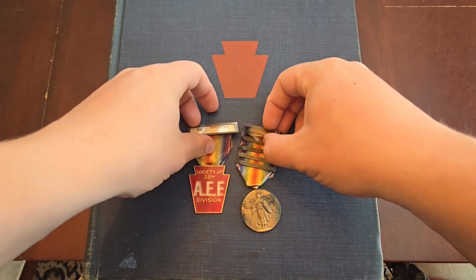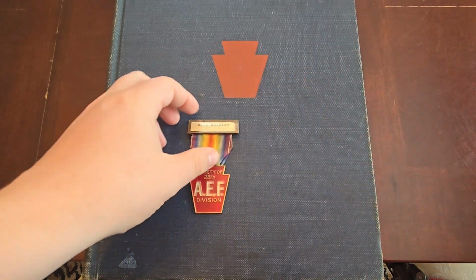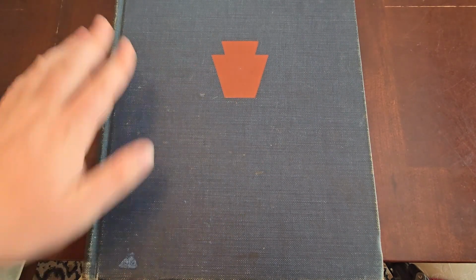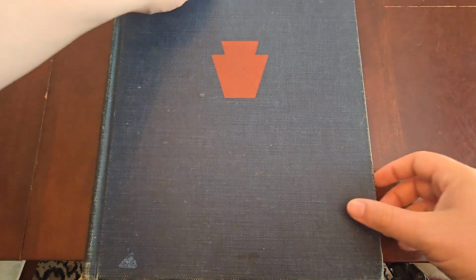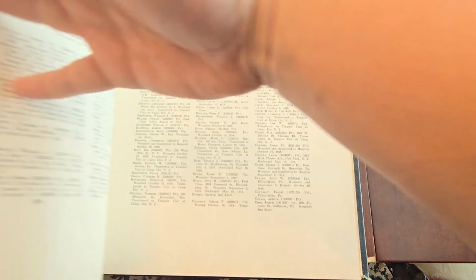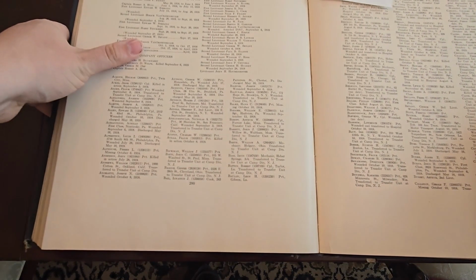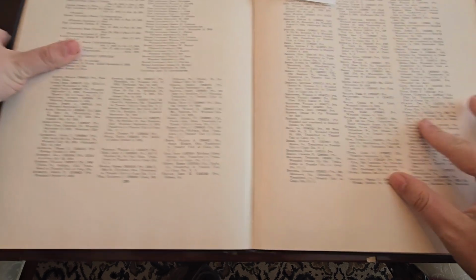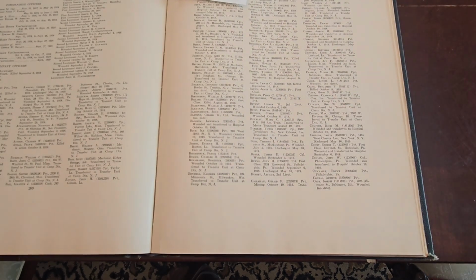So I'm going to go ahead and move these medals here because there's something very interesting. This is the first volume, and in it is the entire history of the 109th Infantry Regiment. And if I open it, we can actually see, if I can remember where it is, there it is. Right here.